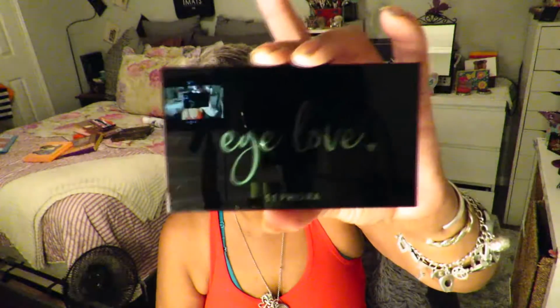That was a little weak, but that's okay. So this is called the Natural Goddess. I got this in a bundle with another something that I wanted. Sephora's not known for their own personal products. This is the Eye Loves from Sephora. I think this is the jewel one. I'm almost positive this is the jewel one. This is what it looks like.